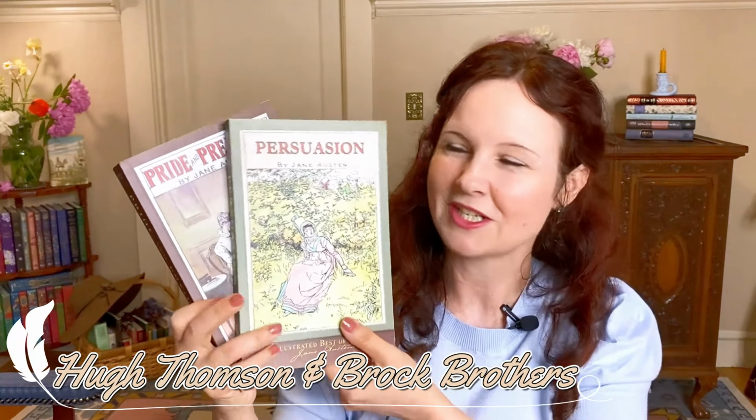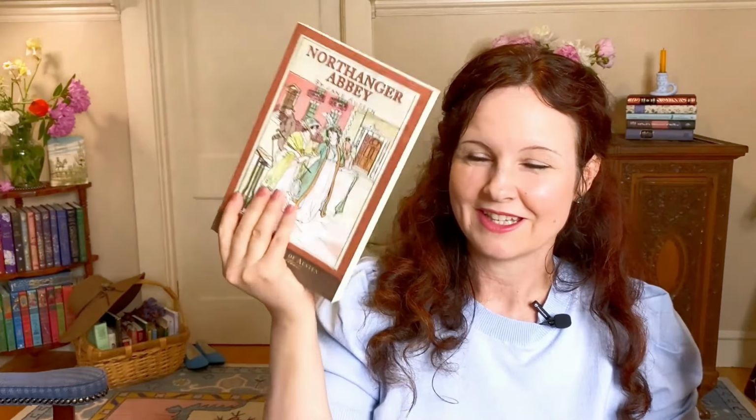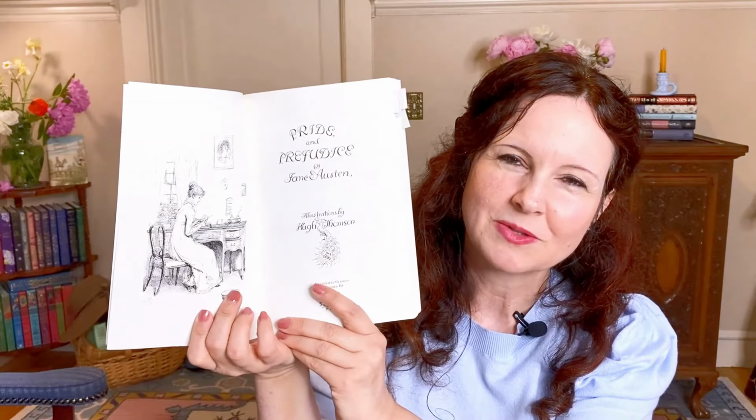Speaking of Hugh Thompson, I picked up 2 more editions from SeaWolf Press. I picked up Persuasion as well as Pride and Prejudice. I've shown you Northanger Abbey in a previous video that I've put out. This was my first one that I picked up. I really love the look of these. They're just soft cover and they're inexpensive, but they're still so handsome. They contain the artwork of historically significant versions. On this cover, they have one of Hugh Thompson's illustrations, colorized. Everything else stays pretty close to the original.